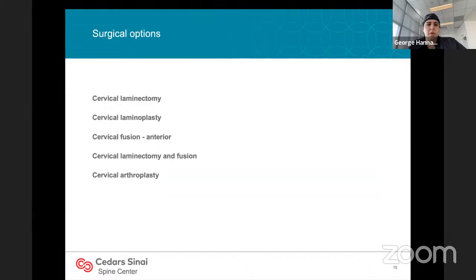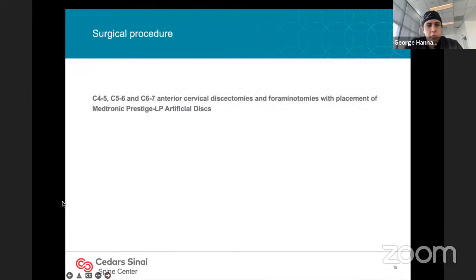And so one of the most concerning features was at that C4-5 level, and with that ventral compression, it was quite concerning that you could not adequately address this disease process without an anterior approach. So the surgical procedure we decided to undertake was C4-5, 5-6, 6-7 anterior cervical discectomies and foraminotomies with placement of Medtronic Prestige LP artificial discs.